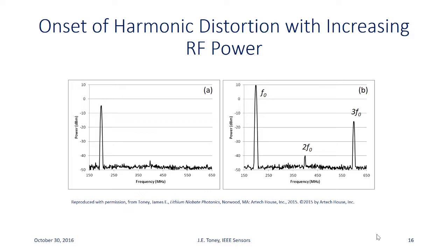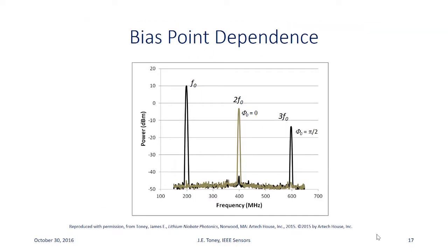All right, so if you bias it at the optimal or the highest linearity point, you'll get only odd order distortion. But then I changed the bias point, so it was biased at either the peak or the null. This says phi 0 equals 0, so that would be biased at the peak. And you see I get all even order. In fact, I don't even have a fundamental anymore. Okay, so this is that quadratic response. All right, so if you're biased near the quadrature point, you'll get mostly odd orders. If you're biased near the peak or null, you'll get mostly even orders.